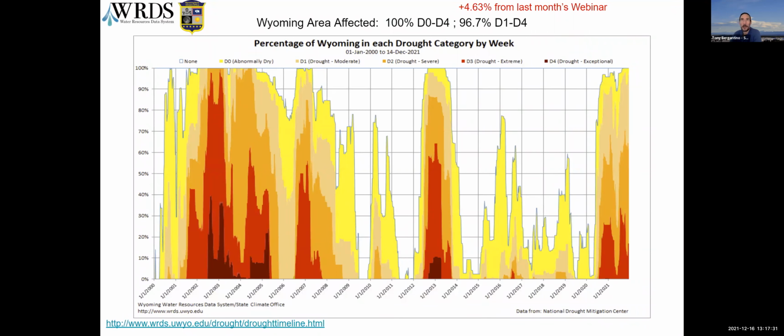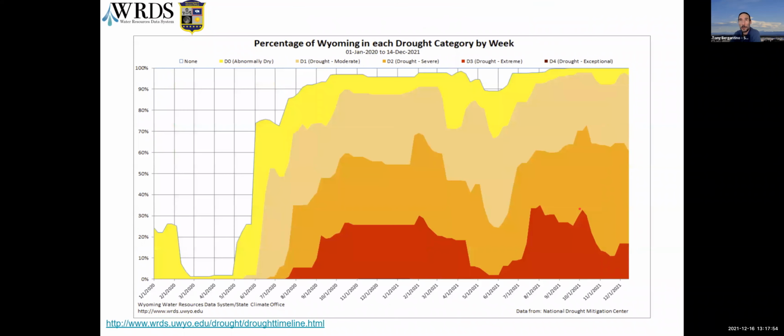From our last webinar, the area of the state with this D1 to D4 went up a little over 4.5%. You can see we had a little bit of a dip there where we had some of the abnormally dry kicking in, but we're losing that again. And again, the extreme drought has stepped up a little bit here. So we're continuing on sort of in the fashion that we were.